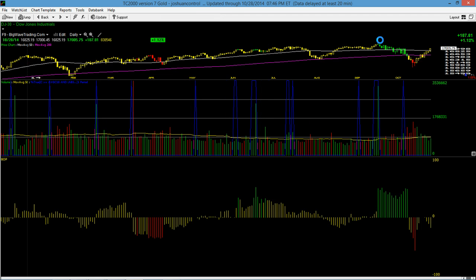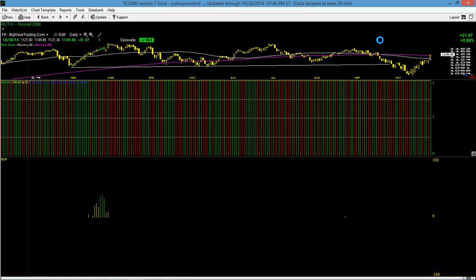Dow Jones Industrial Average, we retook the 50-day moving average, but once again, look at the volume on this V ramp higher. It's pathetic. Absolutely pathetic. The Russell 2000, extremely impressive, even poked its head above the 200-day moving average. Super awesome.